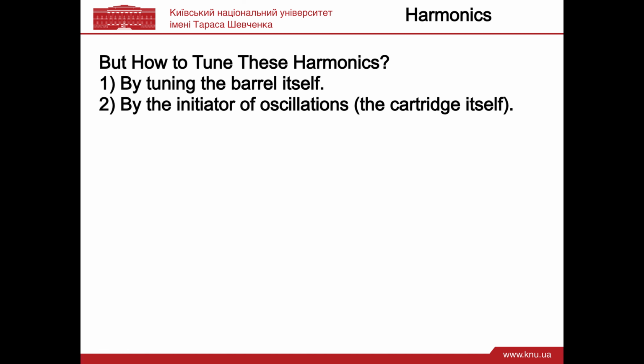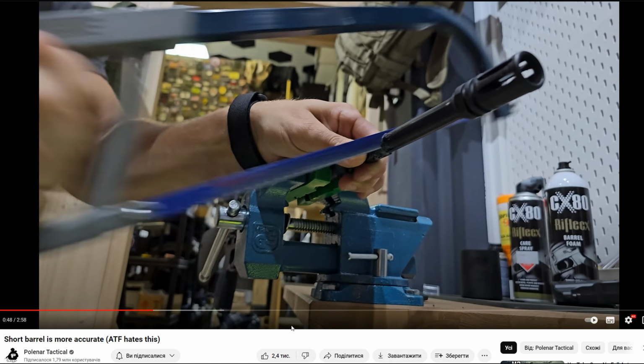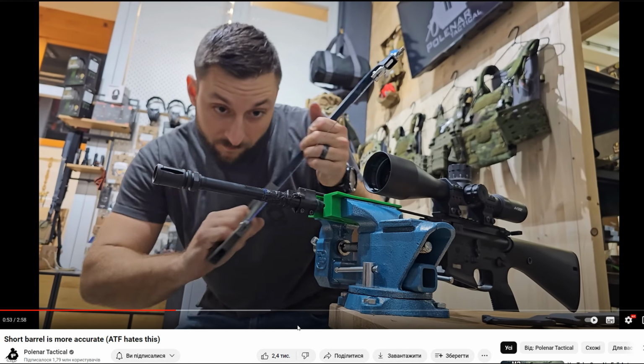Okay, but how do we tune these harmonics? By tuning the barrel itself or by initiating the oscillations with the cartridge itself. We can tune the harmonics on the barrel by installing a suppressor, or using a muzzle brake or barrel tuner. We can change the barrel entirely or, for example, shorten it ourselves.